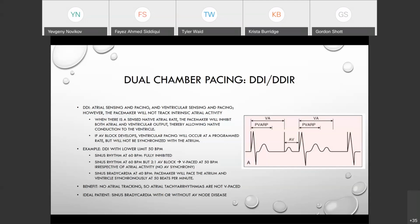The last example, so let's say you're in sinus bradycardia at 40, below your lower rate. Your pacemaker is then going to pace the atrium and the ventricle synchronously at a rate of 50. So if it has the option to pace both, it will. But if your atrial rate is above your lower rate, it's just going to pace at the set ventricular rate. This becomes very helpful. It doesn't sound helpful, but it is.